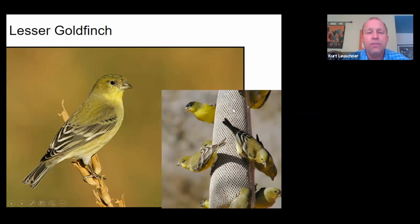They feed on thistle seed, or Niger, it's also called. It's very expensive. If you want the best deal in the valley, you've got to go to the Desert Feed Bag in Indio and get a 50-pound bag. That's where you'll get the best price. That's at the Golf Center Parkway exit.